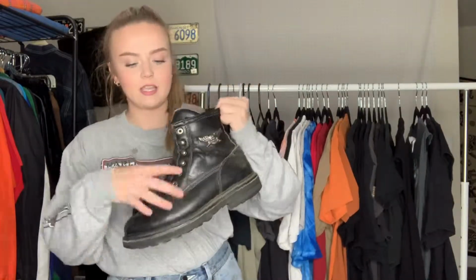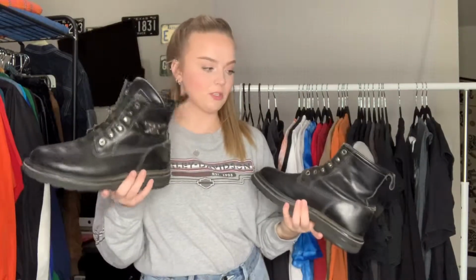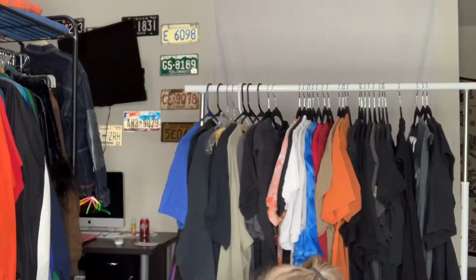But the first pair that I have are these ones, and these ones are men's boots, and they have the silver Harley logo on the side right here. And then on these ones, it's actually missing from the side. But I do really like that the Harley logo is black. These ones are not in the best condition, and that's why I will be pricing them lower. I think these are on my Depop, and if they are, I did price them a little bit lower because they're not in the best condition. But I still had to pick them up because I love them, and I always just love the bottom of the shoes.